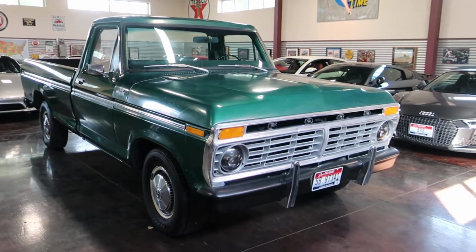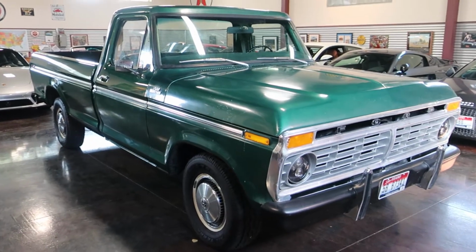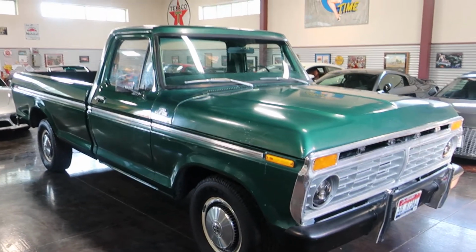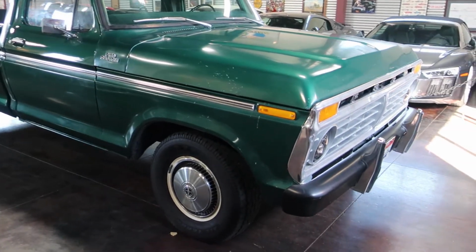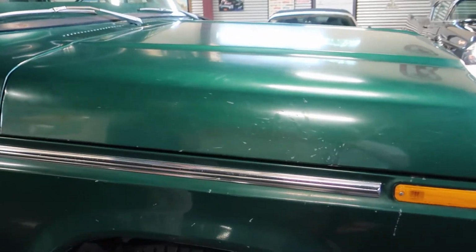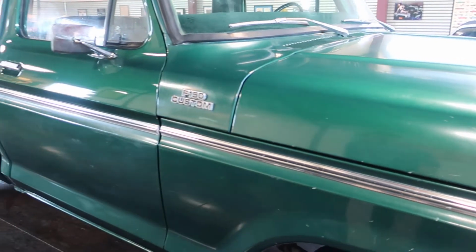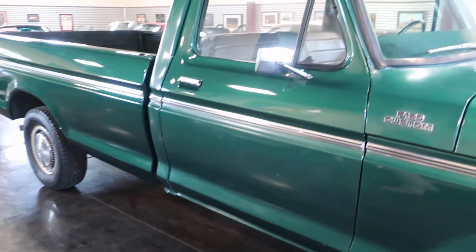But 302, 3-speed automatic. The exterior is a really cool green. And what do we got on that? Dark jade. Dark jade metallic. Yeah, really cool. Factory. So the hood's original. The fenders are original. And you will see just the decades of use in different spots, but the paneling, the straightness of the metal is gorgeous throughout. So this one has been around.